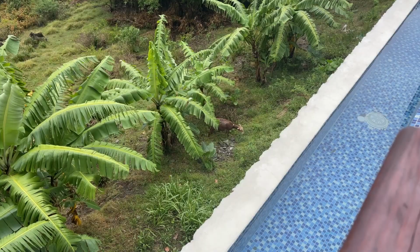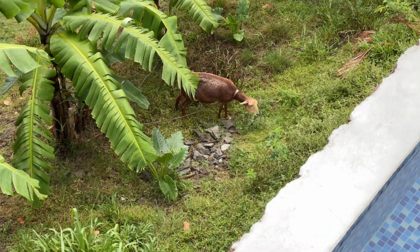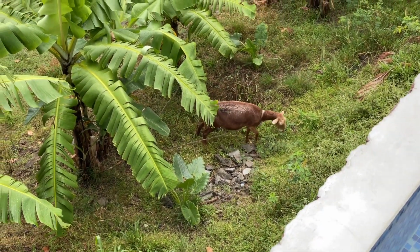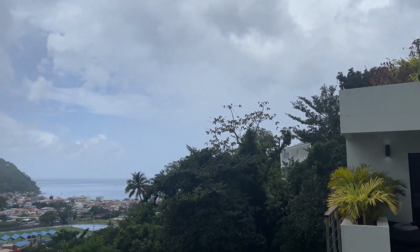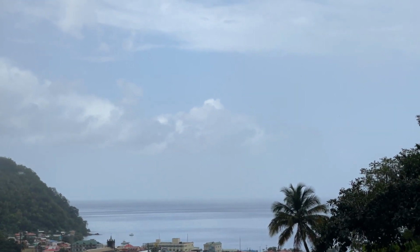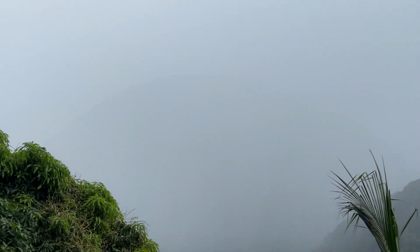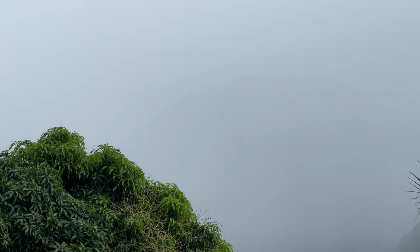So I was just chilling, looking over the edge of our little pool, and I see a freaking goat. Guys, look, it's a goat. He's literally just chilling. So this is our current dilemma. We've got some beautiful skies over here, but some not so beautiful skies over here. Our driver just got here. We are heading out and I need a mask.